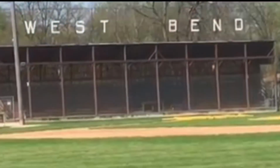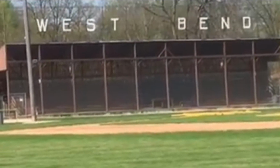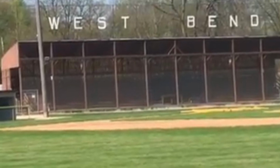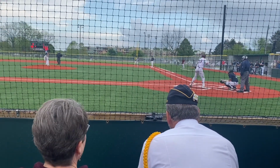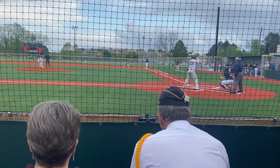I do miss the old grandstand, the tradition of that building. And it'll be interesting to see how these guys play on the new surface. I walked around, I ran the bases, I checked out the pitcher's mound, and it is kind of like playing on a living room carpet.